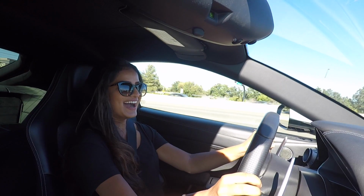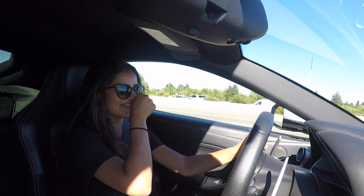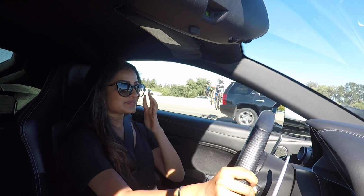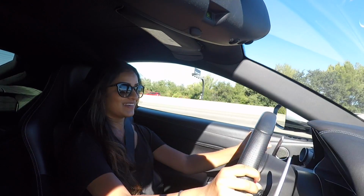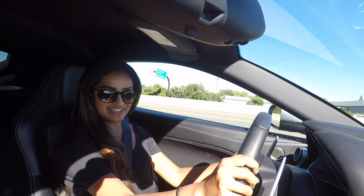It pulls so hard. I know. Once you get into the RPM, it just goes. Wow. It's totally different compared to a Lamborghini. It is. The power is there and it's really smooth. Yeah, it's easy to extract. Wow. I love this interior though. Yeah, right? It's so different.